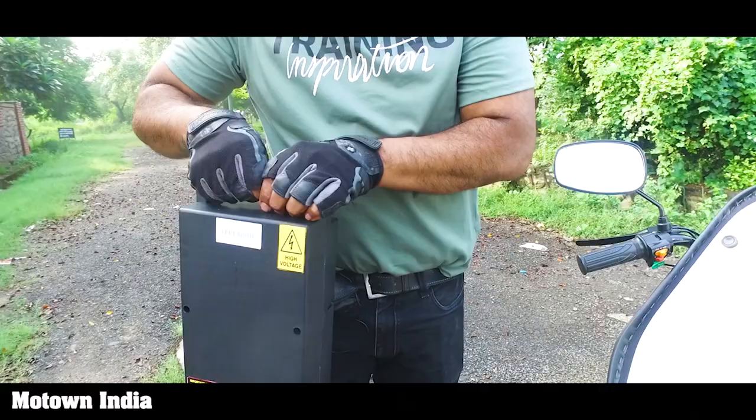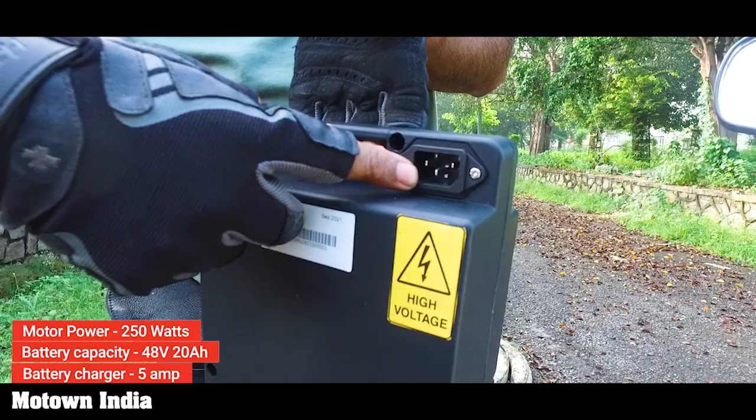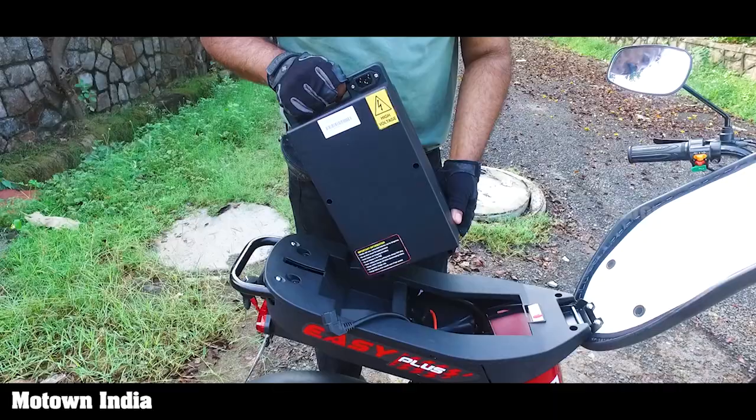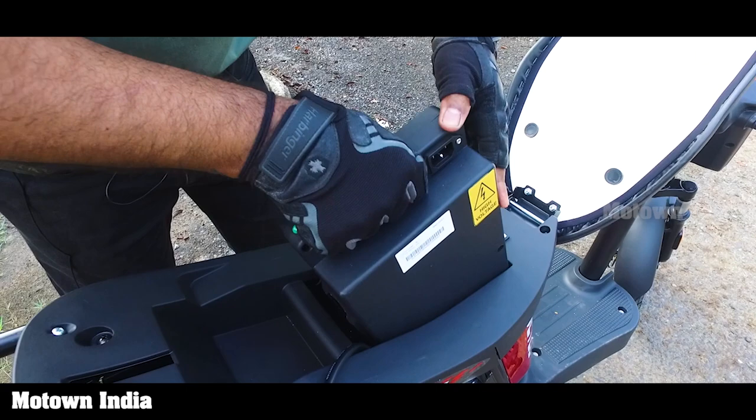So there is a charging outlet here, so you need to put the plug in here. It's very simple and doesn't weigh much, so even a normal person can carry it. Once it's charged, you have to gently position it with the charging point on the right side, and you need to just simply push it in. No locking mechanism. It's a simple way.